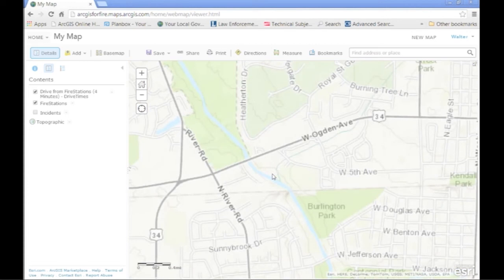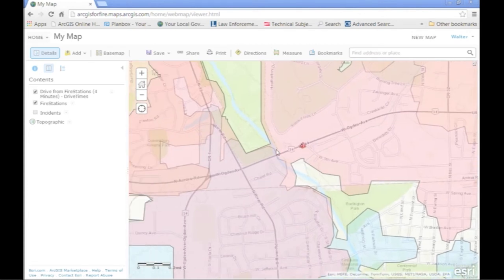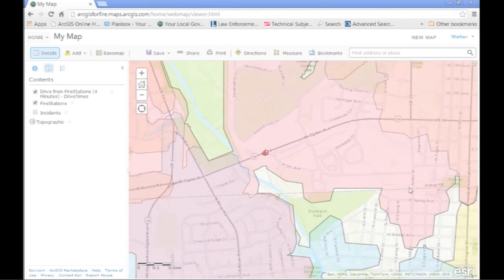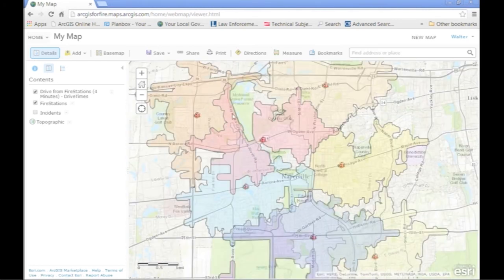And if I zoom in a little bit further, you can see some other boundaries that may inhibit the drive time. One of them is this one right here. This is the railroad line. And so you can see that in this case, the drive time has crossed over the railroad over here, but it has not crossed over here, but it has over here. So if we wanted to, we could look into that further to see how that's created those drive times. But it follows the road network, is the basic thing, up to the 4 minutes.